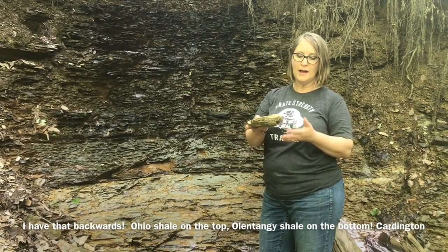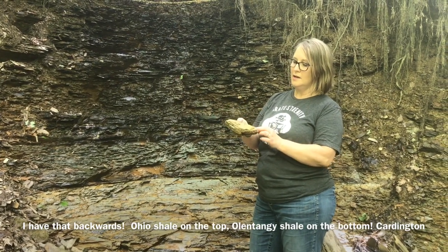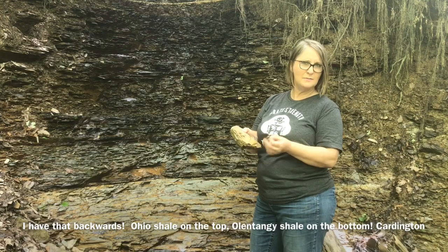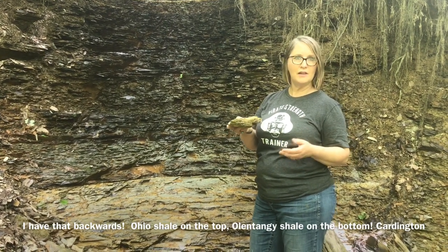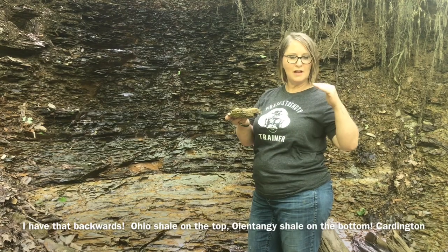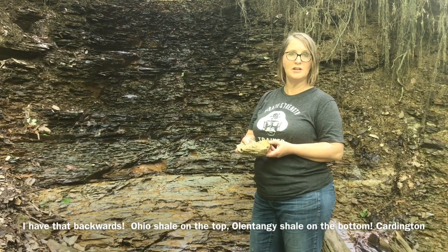It's all formed by layers of mud solidifying, making those sedimentary rock layers, but they formed at different times out of different materials, so there are different colors. All across Ohio, we have a lot of sedimentary shale, and every time it changes colors and layers, it has a little bit different name. So ours is Olentangy Shale.